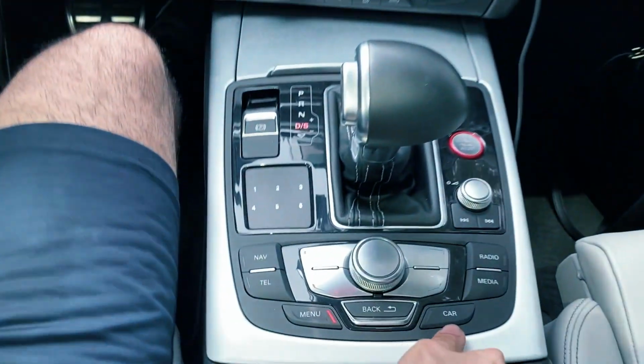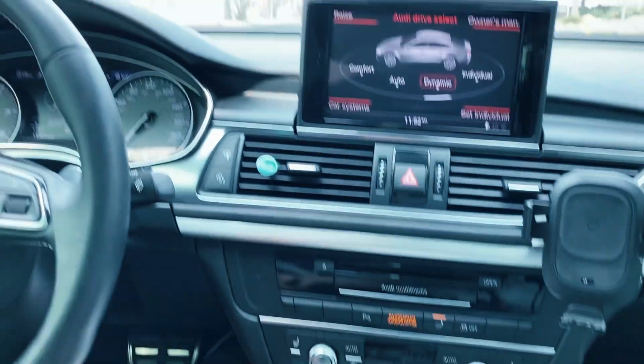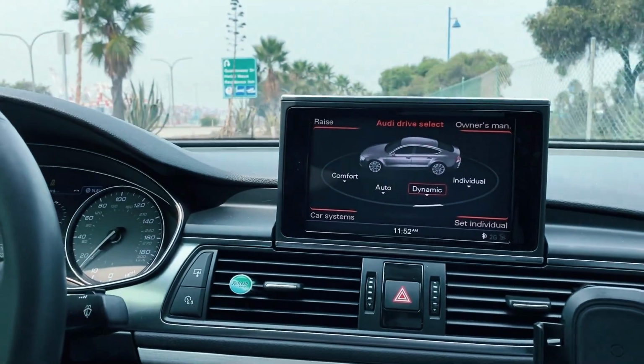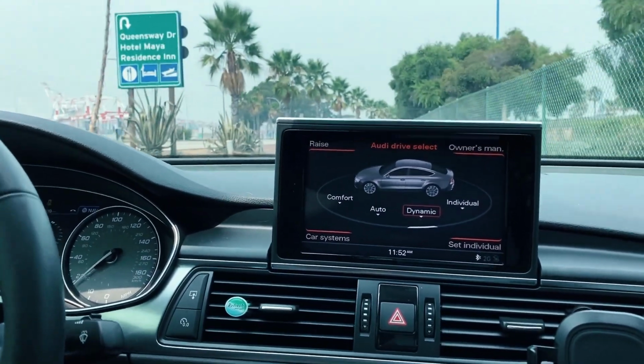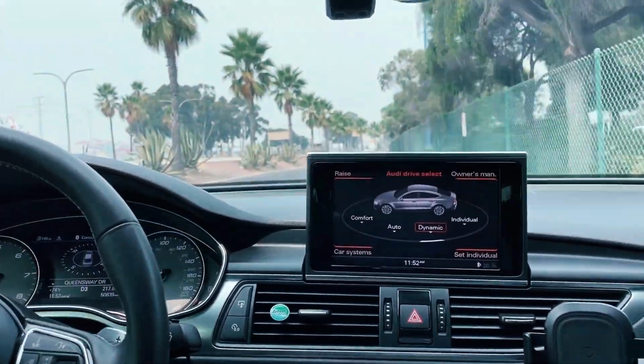Down here, we have a button labeled car. And when we push that, on the screen here, we have 4 different modes: comfort, auto, dynamic, and individual. Dynamic is the sportiest mode, so that's the one we're going to be staying on.